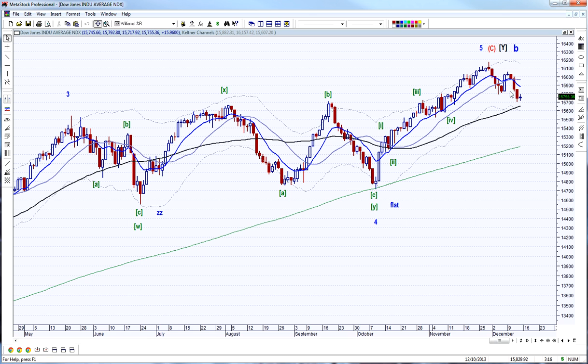Now, if it doesn't happen that way, we come down like this, we bounce back up, and we go above this point, then we could purely be in an ABC corrective, and we're getting ready to move higher again. So this is my little trigger point that I'm watching after we make a little bit of a lower low here. This is what I'm going to be watching to see if we get above this point. If we do, then we need to reassess and figure out what we're doing.